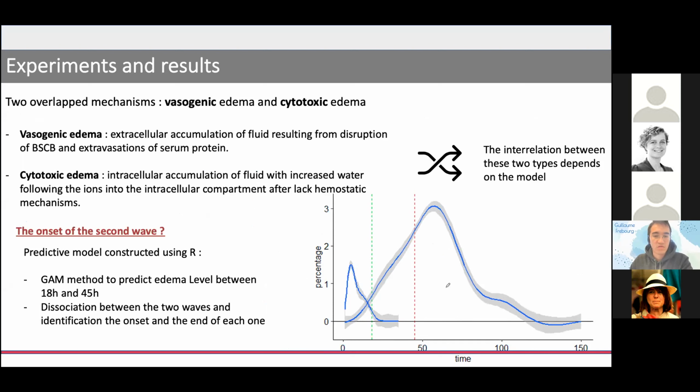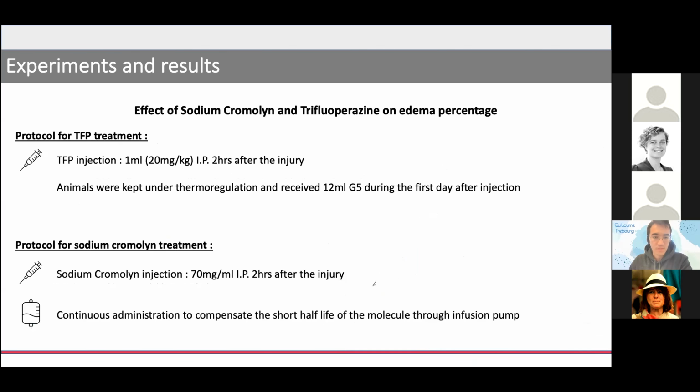These two types are largely interdependent. It was not clear if, due to their interdependence, the onset of the second wave overlaps with the onset of the first wave or not. So Mostafa made a predictive model to show that the two waves begin at the same time early after injury. This prediction was important to define the pharmacological approach. So in light of this, the protocol was simply to inject these two molecules as early as 2 hours after the injury and see the effect on the edema evolution.